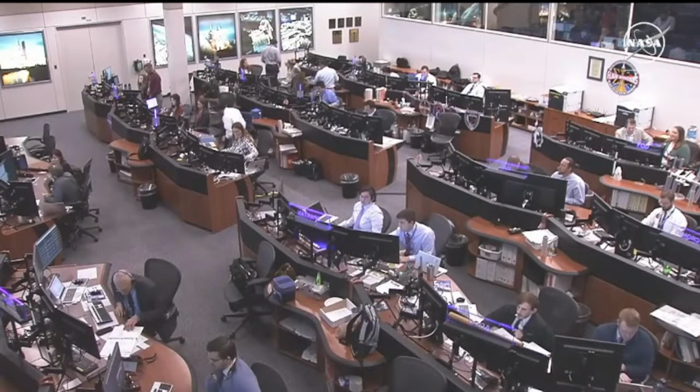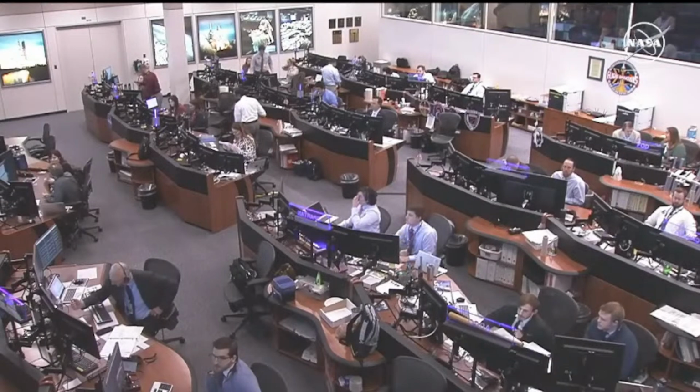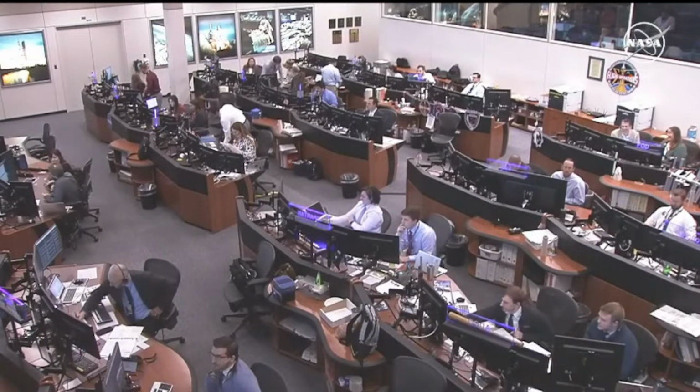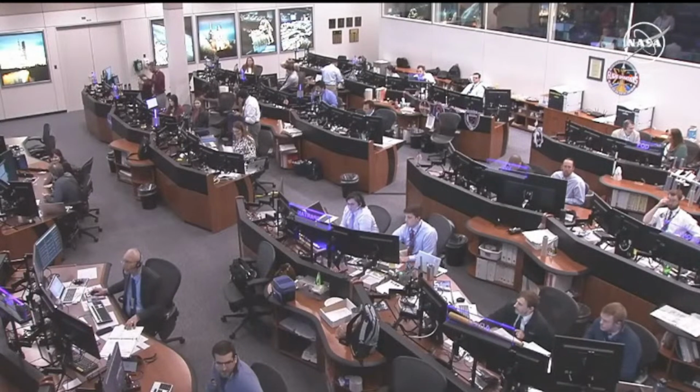Dragon, SpaceX on the big loop. Ground is go for continued approach, and we will be commanding resume to approach waypoint 2. Okay.